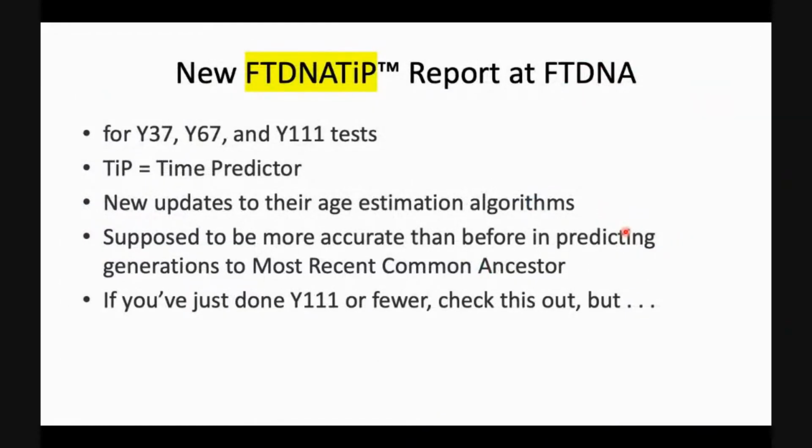One of the new features that FTDNA just put out is a new TiP calculator. TiP is a time predictor, and this is given to you if you've done the Y37, the Y67, or the Y111 test. It updates their age estimation algorithms.